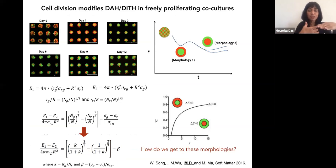So to do this, we still use the same free energy picture as people use in the differential adhesion hypothesis. But we now write down the energies for these two morphologies, right? Morphology 1 is when the healthy cells, the green cells, are on the inside and the cancer cells are on the outside. And morphology 2 is when the cancer cells are on the inside and the healthy green cells are on the outside. And we can write down the energies of the two morphologies in terms of the radii of this green circle and the red, and in terms of the surface energies of the green cells and the red cells and the interfacial energy between the green and the red cells.